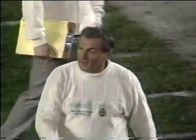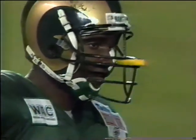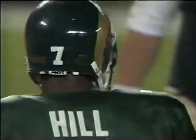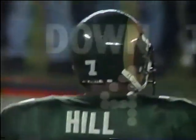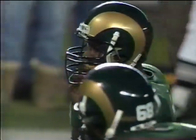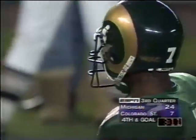Sully Lubick will make the call. He says, let's go, boys. Well, apparently thinking, how many times are we going to get it down at the 4-yard line? So now the guy that they say is the playmaker that they rely on so heavily, the 5'11" senior, Anthony Hill, will be called upon on 4th and goal, the 4-yard line.